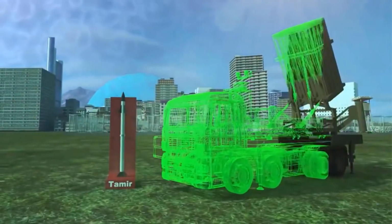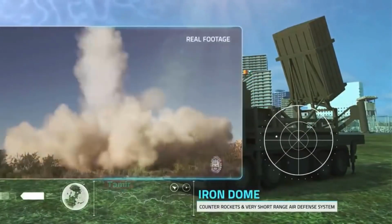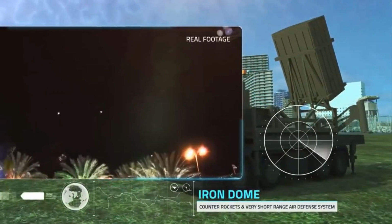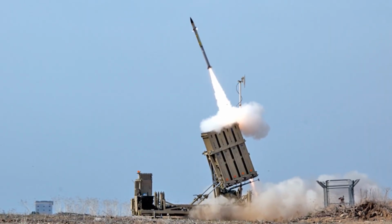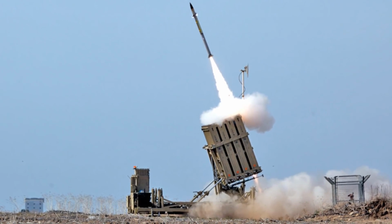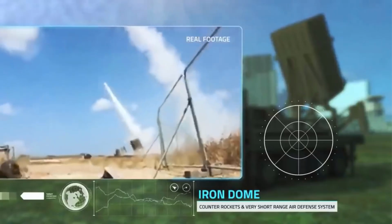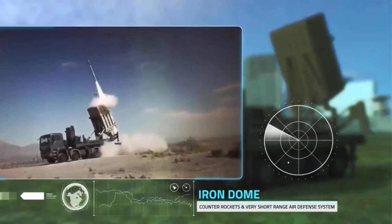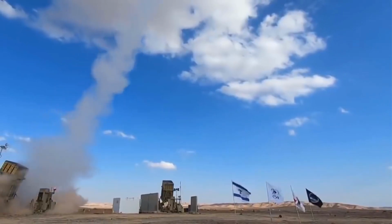The Iron Dome. This is an effective truck-towed multi-mission mobile air defense system developed by Rafael Advanced Defense Systems and Israel Aerospace Industries Defense System. It can be operated in all weather conditions including fog, dust storm, low clouds, and rain. The device is designed to intercept and destroy short-range rockets and artillery shells fired from distances ranging from 4 to 70 kilometers and destined for an Israeli-populated area.